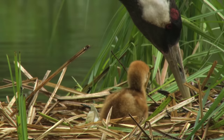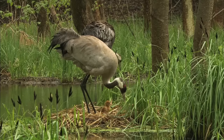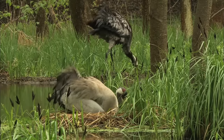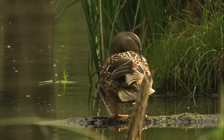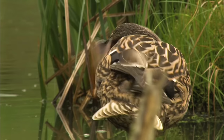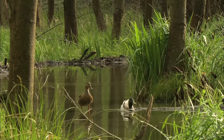In a waterlogged alder forest, a pair of cranes survives to have young. The still helpless nestlings require a lot of care from their parents. Mallards staying nearby stir up irritation among the parents. The male decides to chase them away. Quiet and safety around the nest are now of the utmost importance.